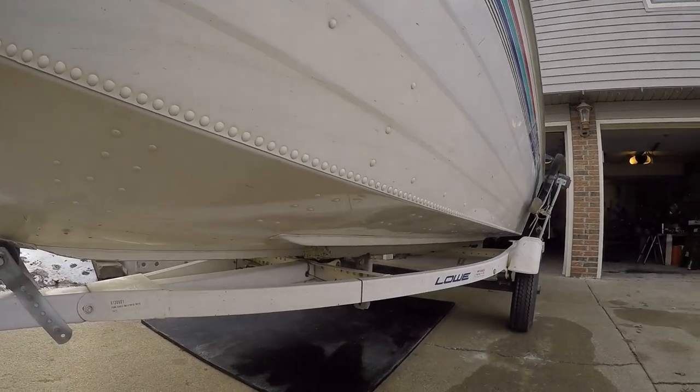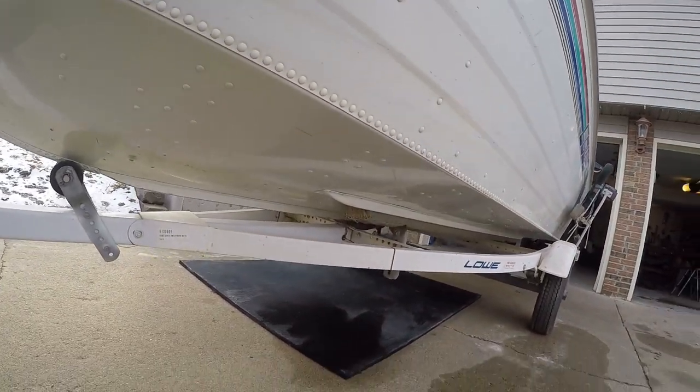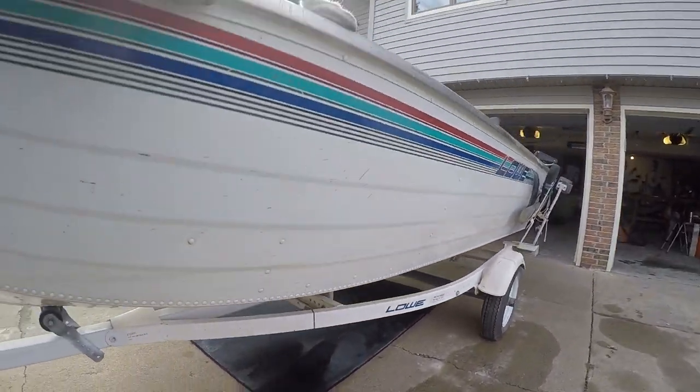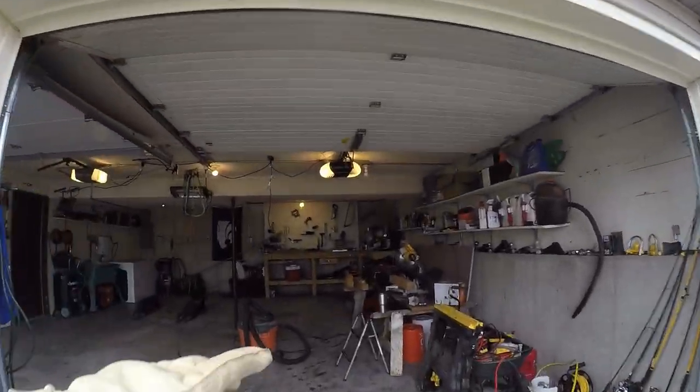My trailer is in need of a lot of repair, and I'm trying to figure out how to get the boat off the ground. I have a theory that it's light enough I can get it down on these channels, just like that carpeted board is, because that's what it's made to slide in on. And I can set those on these 4x4s.